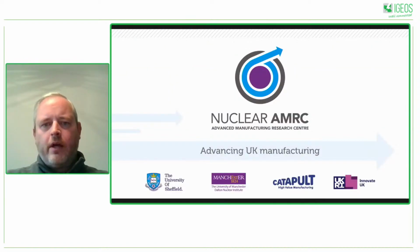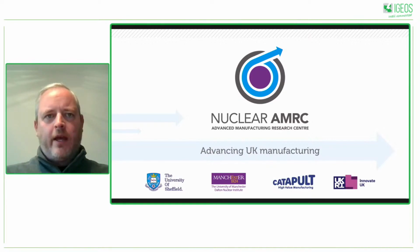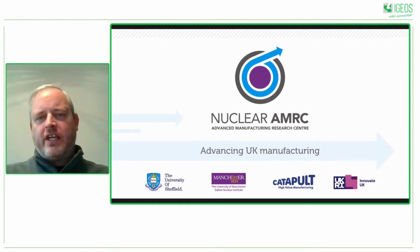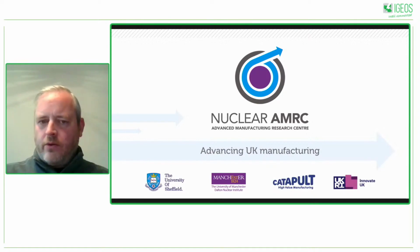So briefly touching on the Nuclear Advanced Manufacturing Research Centre. This is an organisation that has been set up within the UK. The research centre helps UK companies win work across the whole nuclear sector. This covers new build programmes, operations of the existing nuclear fleet, or decommissioning programmes that we have ongoing in the UK. But they also offer support into other high value manufacturing industries as well. And the facilities are open to a lot of companies that wish to support.